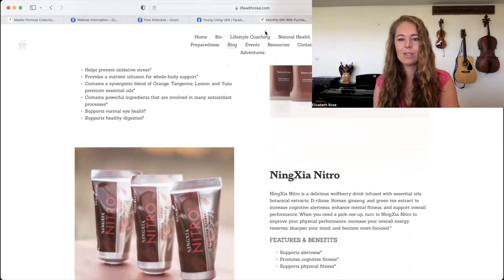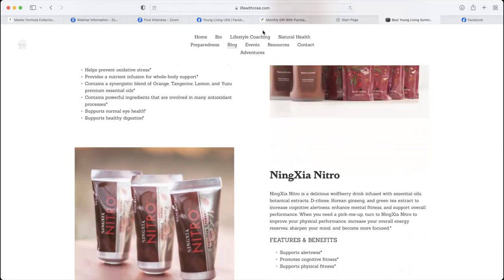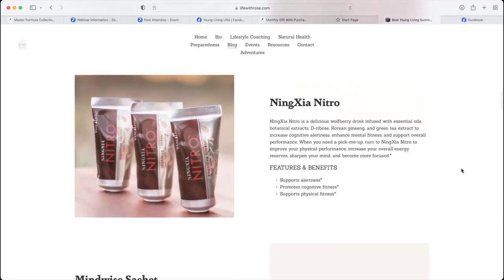Moving on to our Ningxia Nitro. Oh my goodness, you guys. Any testimonies about Nitro out there? I am going to bring it back to Zoom here because Nitro is one of my favorites. I was never really a fan of 5-hour energy and stuff like that. Caffeine weirdly puts me to sleep sometimes.